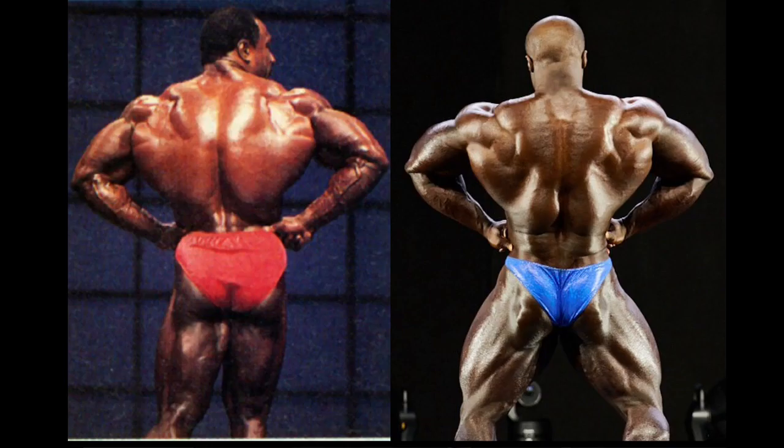And the same goes for the back lat spread. When you look at the width of Lee Haney's back and his lat insertions, you can see that Samson Dauda cannot compete when it comes to that, even though he has an advantage when it comes to the wheels. I don't feel like it is enough.